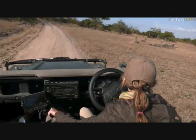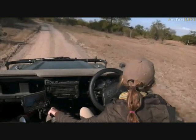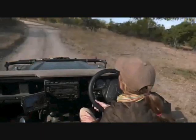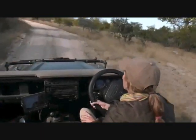Start heading back home. It's roughly about time after a very cold morning. But let's go to Leela, who's driving about.